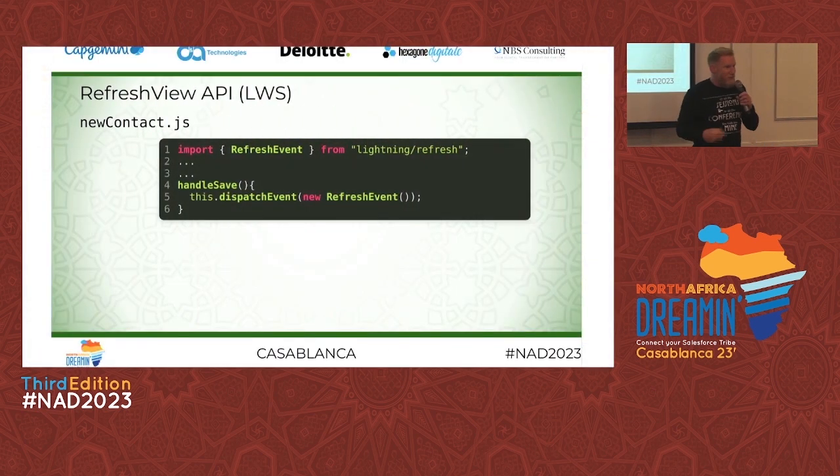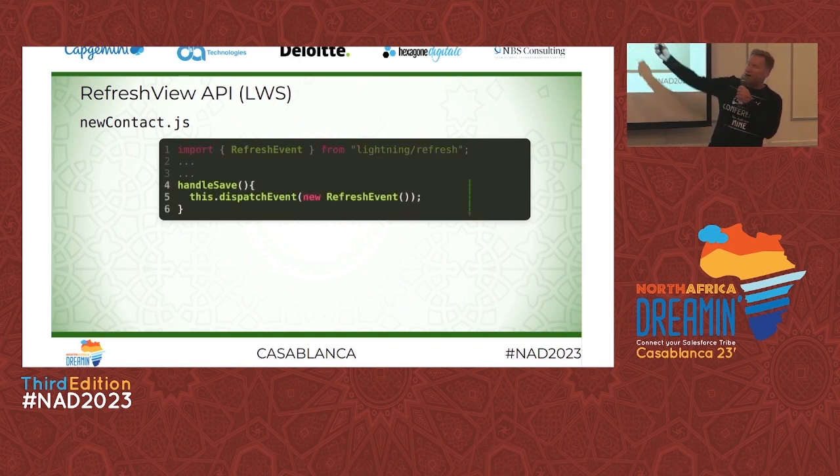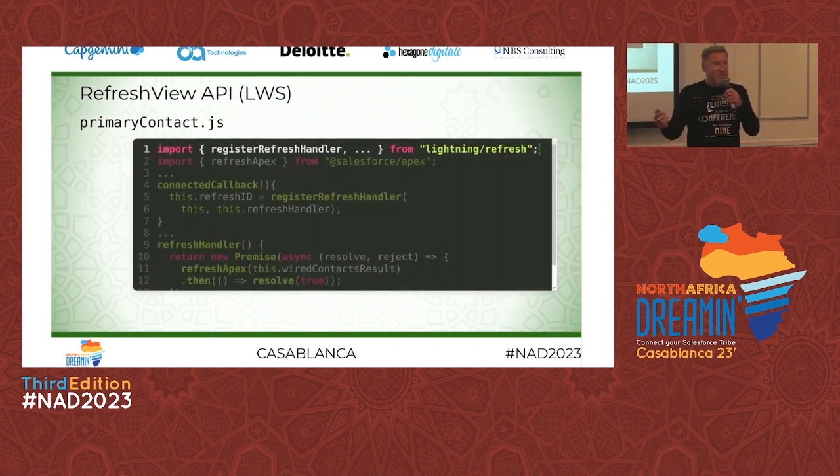What we can do with RefreshView API is, within a component, you can say, all right, at this point in my logic, I want to fire this RefreshView refresh event out. So I'm importing a refresh event, and then I'm going to dispatch it out at any point. You can do this multiple times through your code if you want. And yeah, that's all cool, but we need something to listen to that to react.